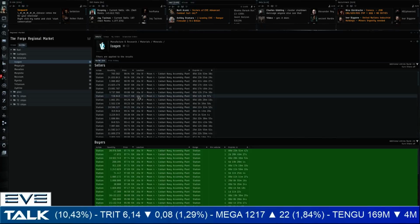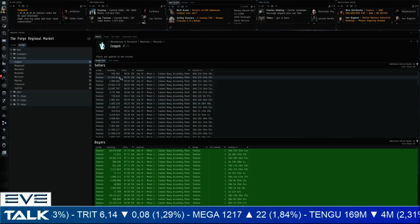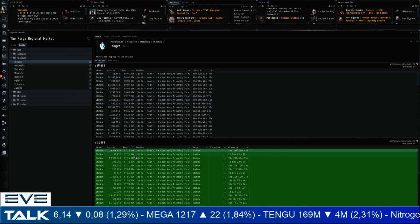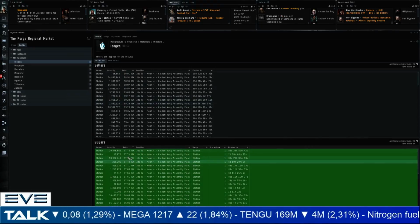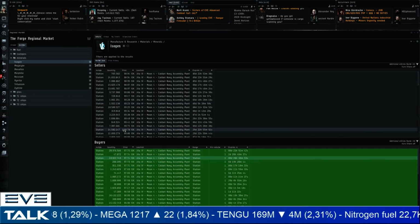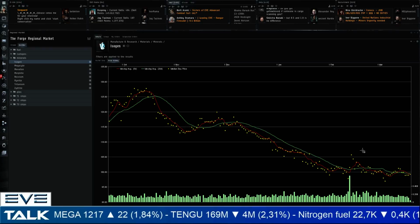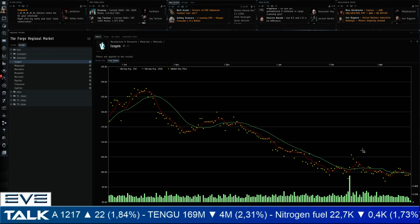And supply coming in, half a front page. Biggest orders are around 24-25 million units. The buyers, we've got 20 million units coming in here, another 11 here. So slight edge to the sellers, a bit of pressure on the price, but nothing that is going to, I think, initiate another serious downtrend at the moment.